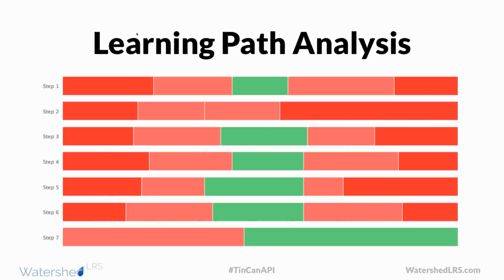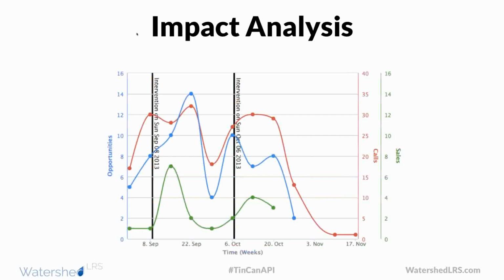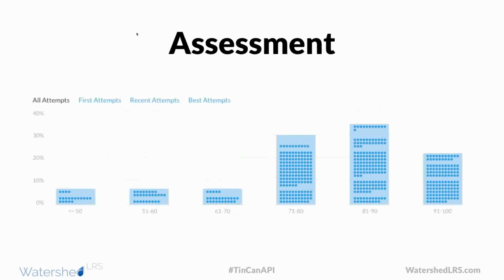Learning path analysis, one of the upcoming webinars I think we've got scheduled, probably the second or third one out, we'll dive into how there's one organization in the Watershed First program looking at paths through a simulation and seeing when people are veering off of those paths and where they're veering off. Impact analysis, this will be another one we'll talk more about in a couple more webinars. Looking at, when we make a training intervention, how long does that impact last?